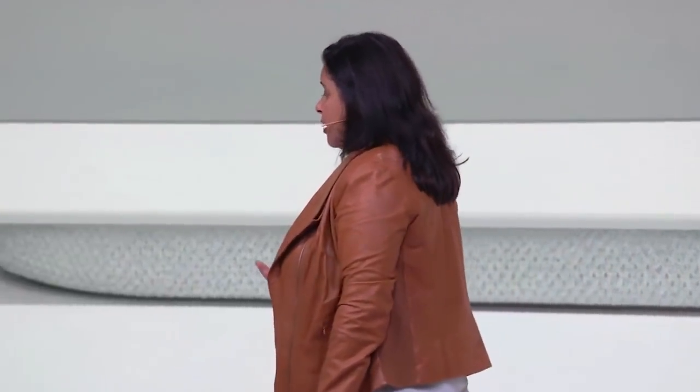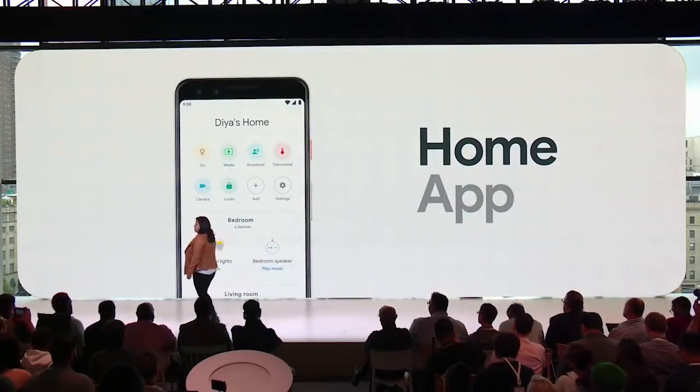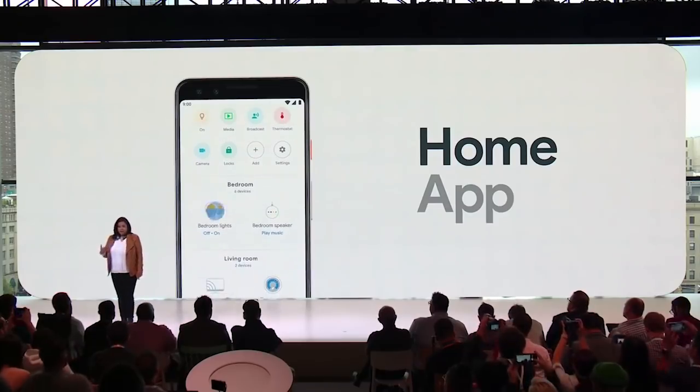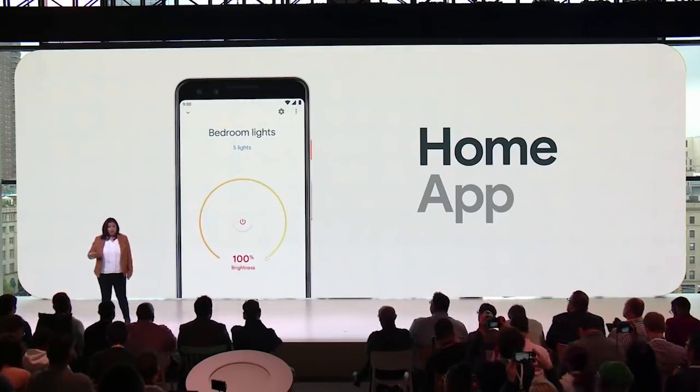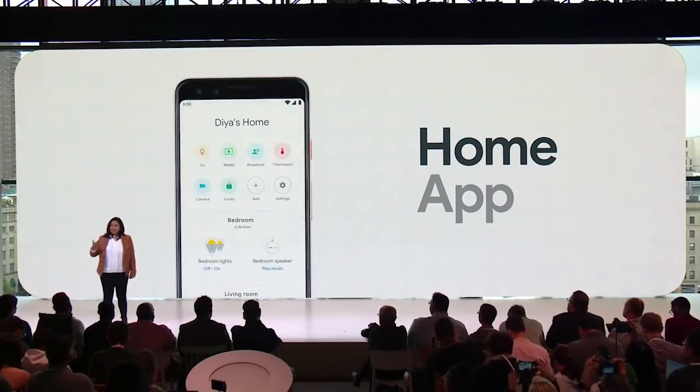And we're providing the same level of control even if you're not near your hub. We've redesigned the Google Home app to be the mobile controller for your smart home. It has the same Home View dashboard as Hub. So now you can control all your devices from any phone, even when you're not at home.